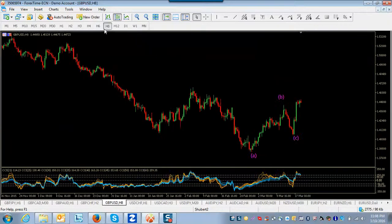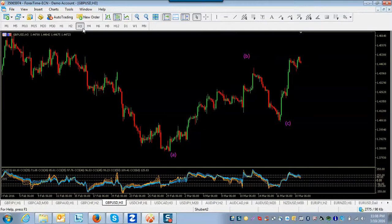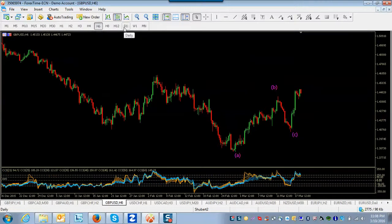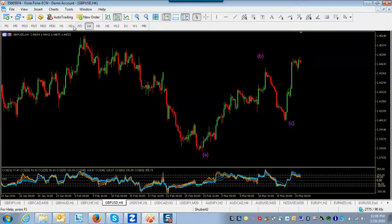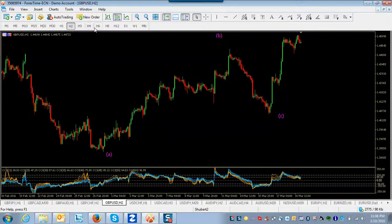For pound dollar, again, pretty much the same thing. Although this one I don't like quite as much, it does look like it certainly is in a correction to a downtrend. But again, I'm not as favorable on this one as I am on some of the other pound pairs.